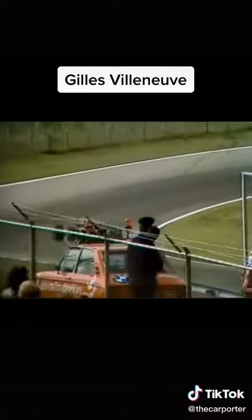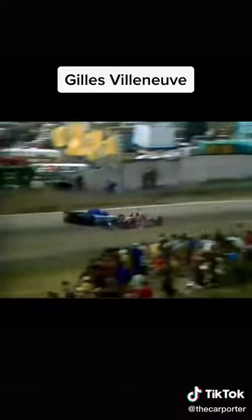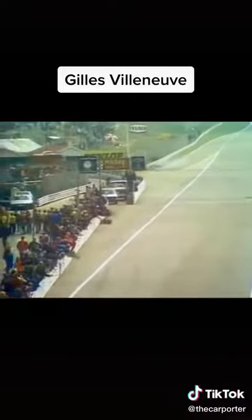And how incredibly difficult it must be to control the car with one steering wheel and one driving wheel on opposite sides of the car. And into the pit lane comes Gilles Villeneuve. Now, what's going to happen? They surely cannot possibly mend the car.